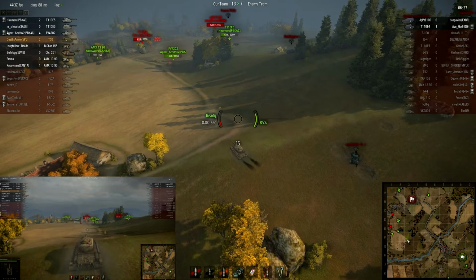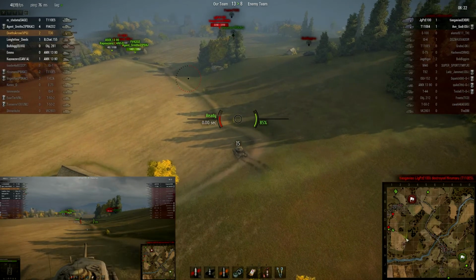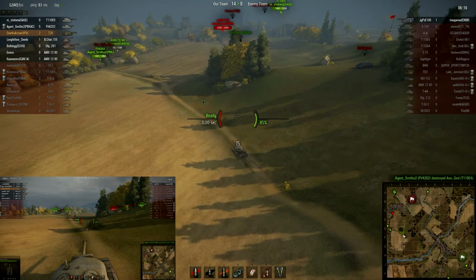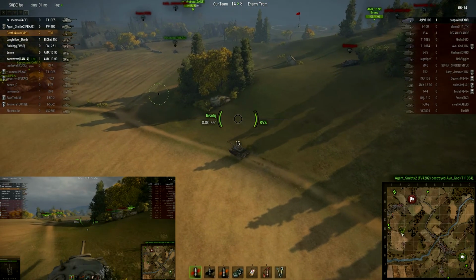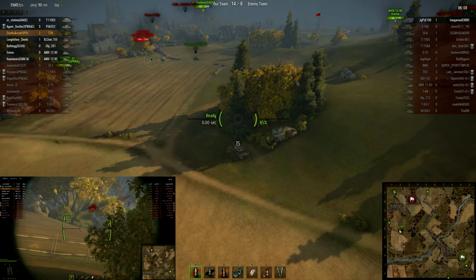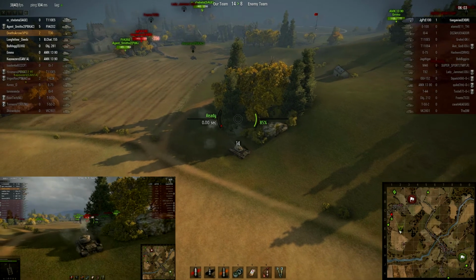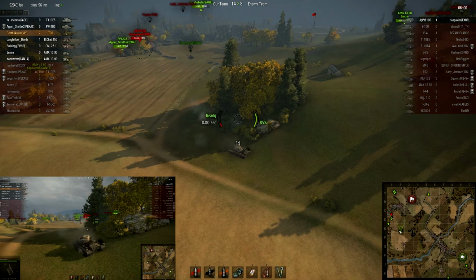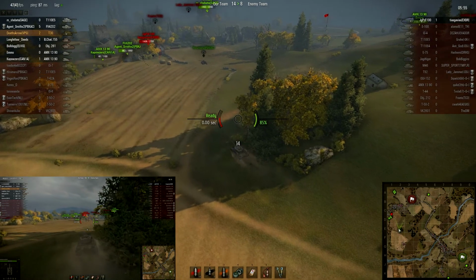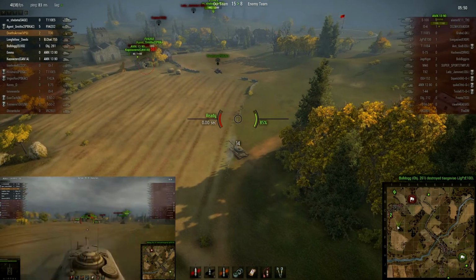He's distracted though with an FV4202 and an AMX 1390 pretty much in his face. We lose our T110E5. And they knock down the T110E4. Pushing in on the JP100. Bounce off JP100. And they knock down the JP100 for the win.